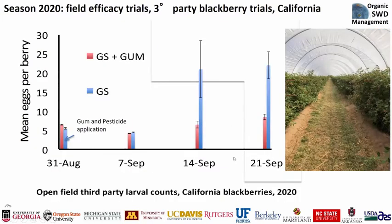This is another efficacy trial in blackberries in high tunnels, where the red is an insecticide plus gum and the blue is an insecticide by itself. And after a week, they still have similar numbers, but when you get to 2 and 3 weeks, the mean eggs per berry has really increased where the insecticide was used by itself, whereas where the gum was, the numbers are still relatively low.